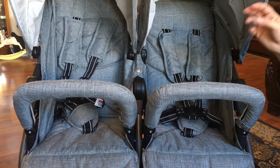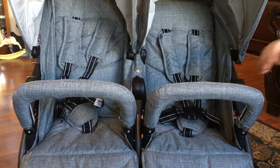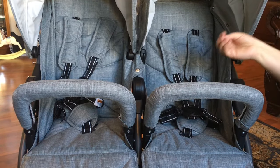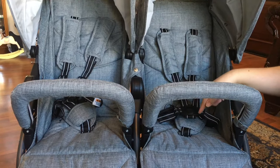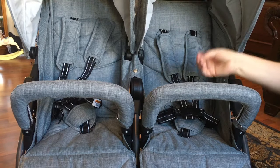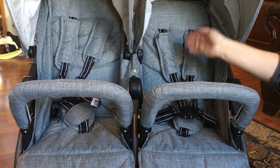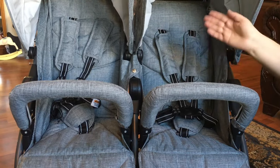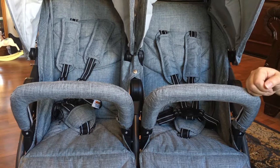Another thing that I look for, because my girls are older, besides a full recline, because they do still sleep when we're out at places like Disneyland, is that the seats sit at almost a full 90 degree angle. A lot of side-by-side strollers don't sit upright completely. They lay back quite a bit, and because my girls are older, they don't always enjoy that. They want to be up, looking around. This seat gives you a very straight back when you want it, and then does a full recline when you want that as well.